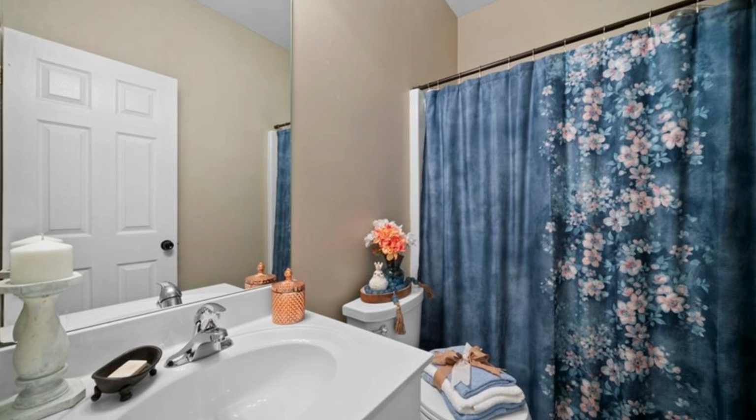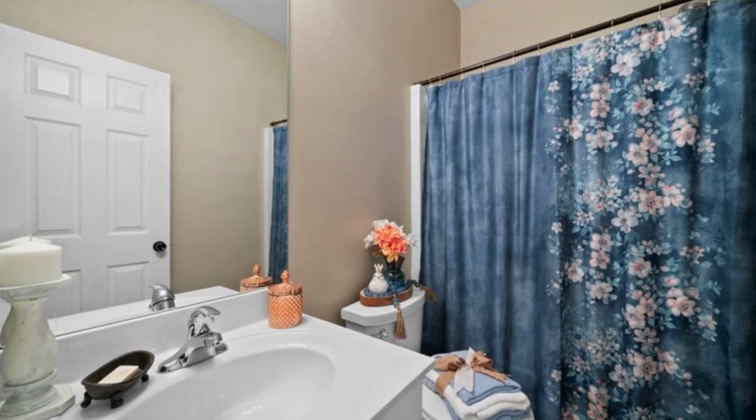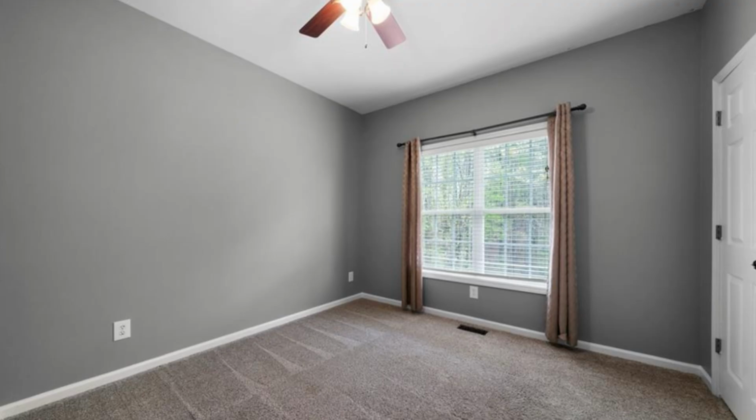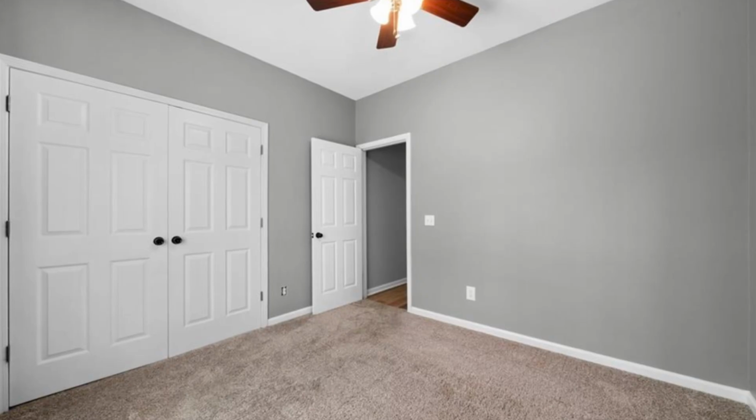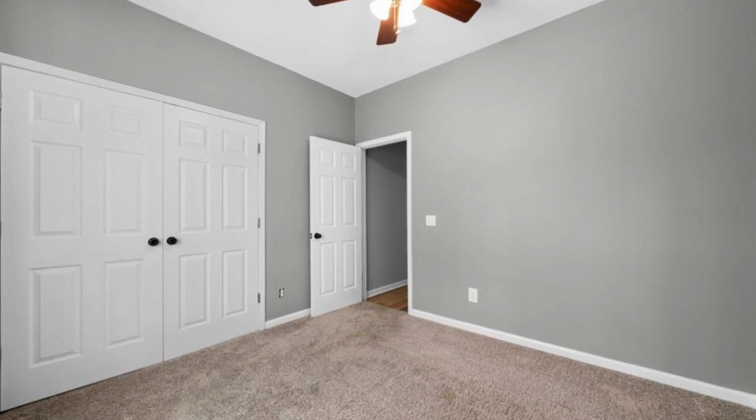I used to have a laundry closet personally, and now I can never not have a laundry room. We have a full bathroom on this main level here that is servicing a second bedroom on the main level. So not only the primary on the main level, a secondary bedroom on the main level as well.